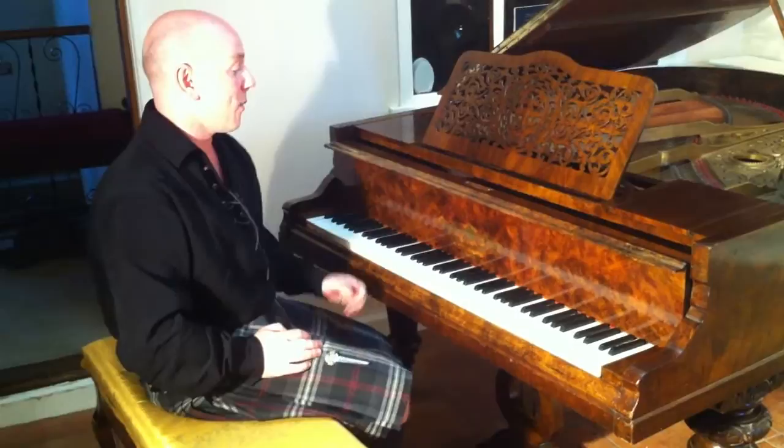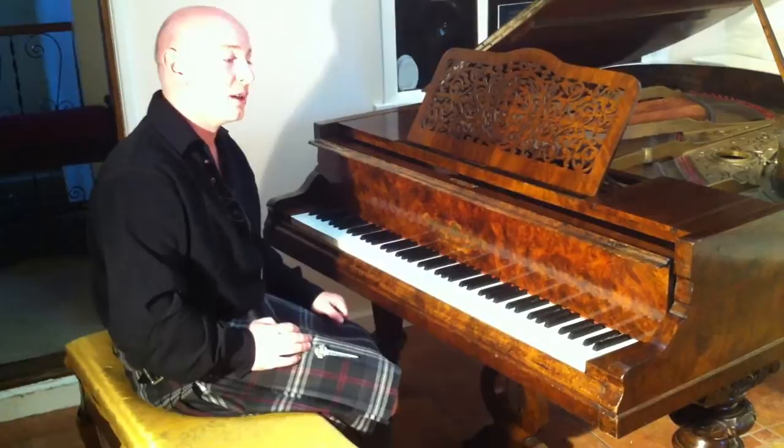We can deliver this piano anywhere in the world. Likewise, if you've got a piano yourself that you're just looking to have moved, or any piano related questions, do give us a call. We're always happy to help.